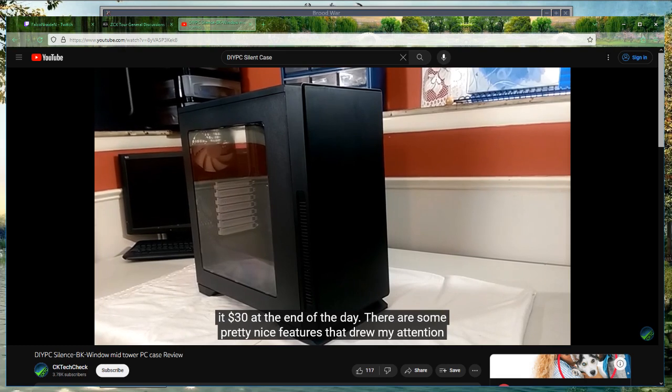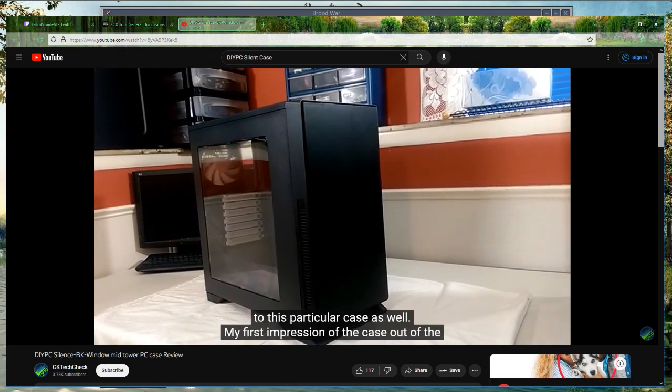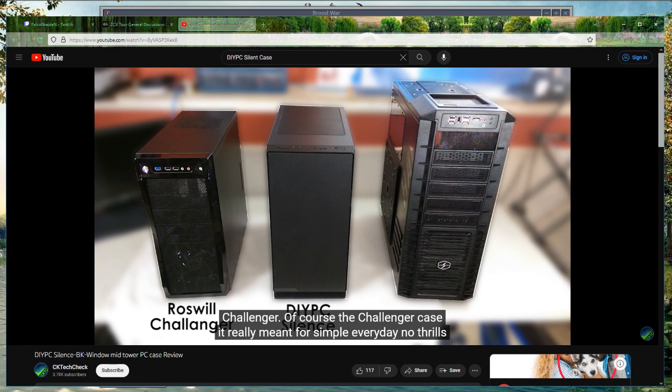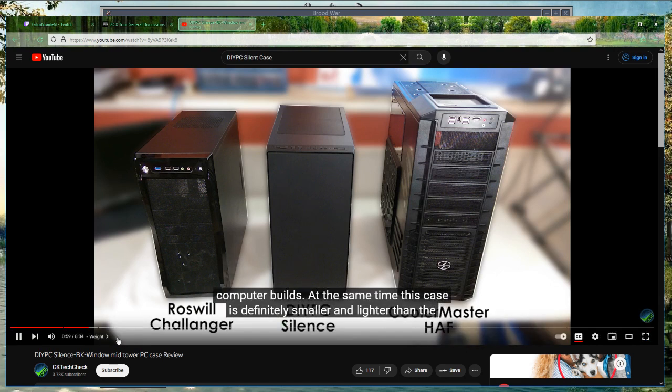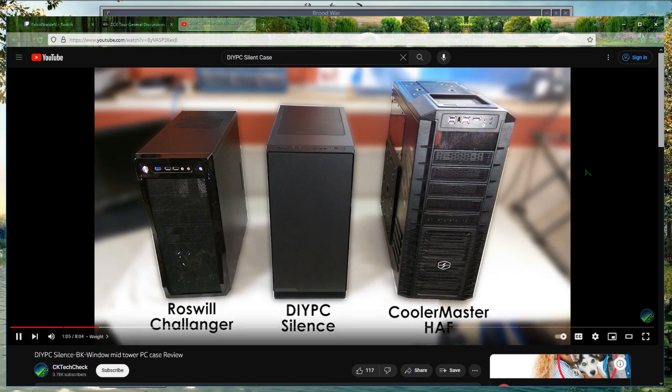Some pretty nice features drew my attention to this particular case as well. My first impression of the case out of the box is that it is wider and heavier than the typical case I have used for a while, the Roswell Challenger. Of course, the Challenger case is really meant for simple, everyday, no thrills computer builds. At the same time, this case is definitely lighter and smaller than the Cooler Master HAF case you may have seen me take apart in my last video.